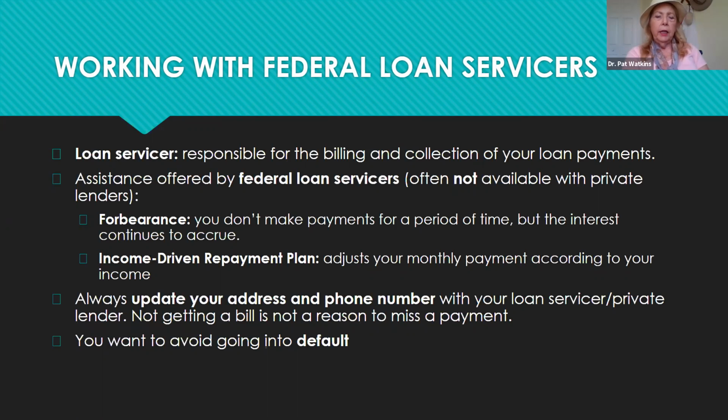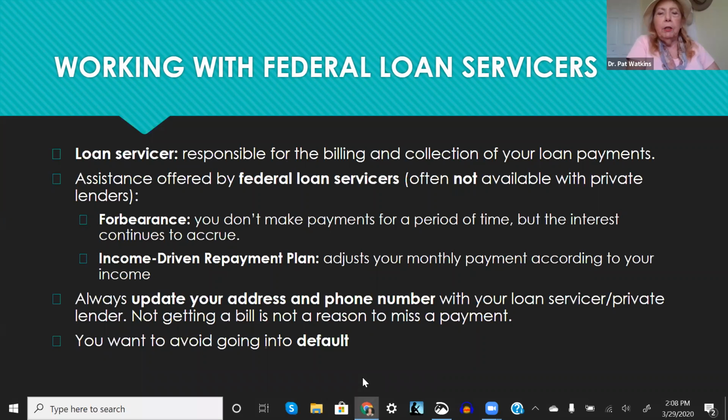Not getting a bill is not a reason to miss a payment. You want to avoid going into default. For federal purposes, if you don't make a payment for 270 days, you will go into default. 270 days is 9 months. So you do have that 9-month period before your loan goes into default.